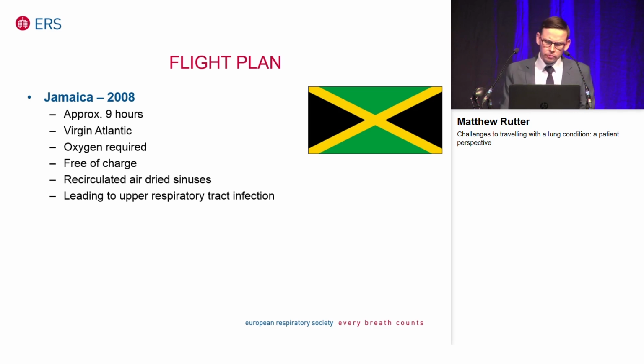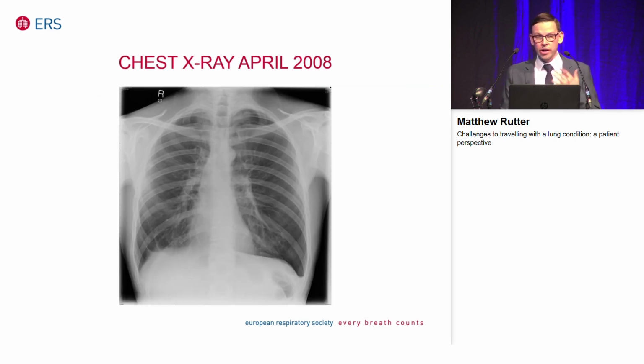Then when I got back from Jamaica, I got the same sensations. They had a look back at the X-ray, and this is when they noticed that actually it was a pneumothorax. So this is the X-ray from the first setting before Jamaica. You can see here the outline of the pneumothorax. And the one post in July actually shows it there, and it's probably still bigger.